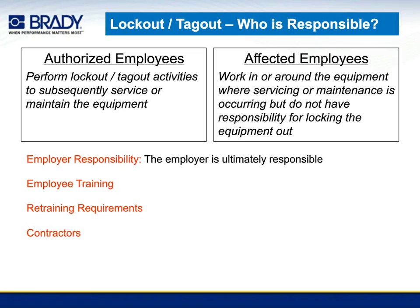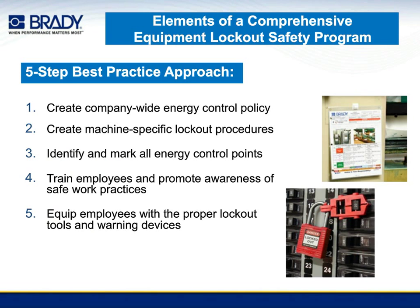So what all needs to be considered and addressed in an effective lockout program? I'll try to summarize it here in a five-step best practice approach. In the first place, and all of these are actually required under the OSHA regulation in the U.S., you need to establish and document your company energy control policy. So that's the written and recorded summary of the company's lockout program. It needs to be accessible to everyone.